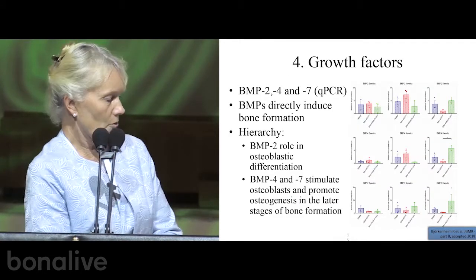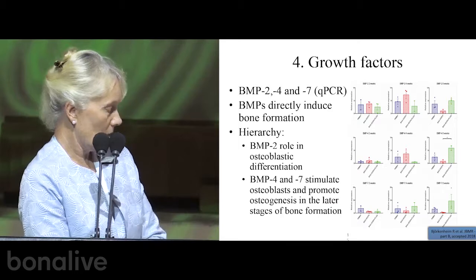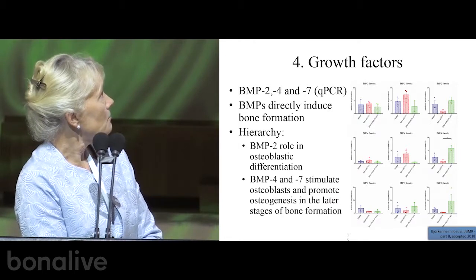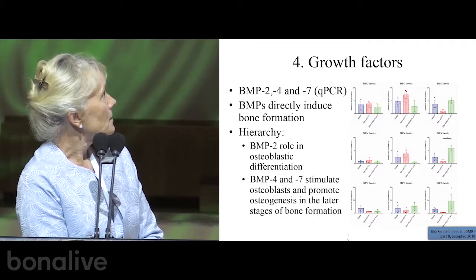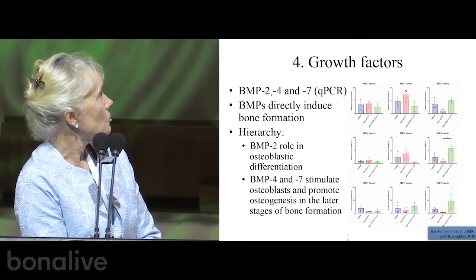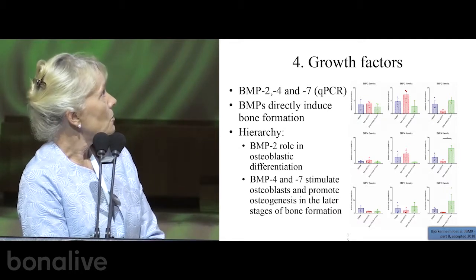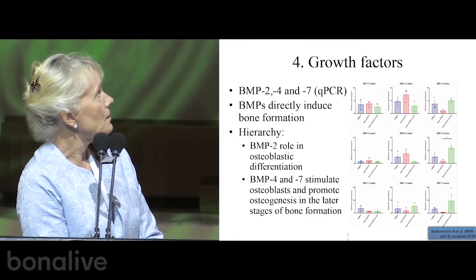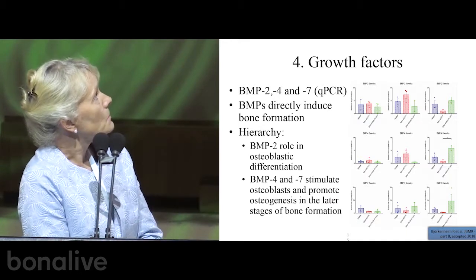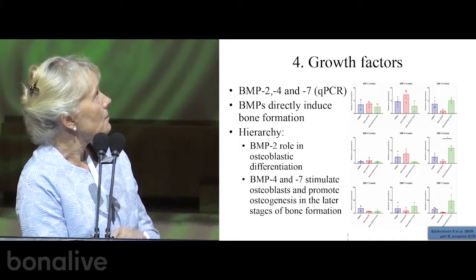Okay, but how about the bone formation? Do we see anything that we can compare the vascularity and the bone formation with? We looked at BMP 2, 4, and 7, and the PCR results from that. Just to remind you, the role of BMP2 is in osteoblastic differentiation. It should be more active in the beginning of the bone formation process, and these two should be in the middle or at the end of it. So if you look at BMP2, you would like to see something here in the beginning. We saw that all these factors have an impact on the bone formation.